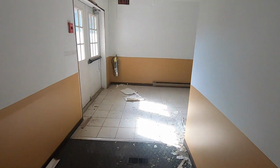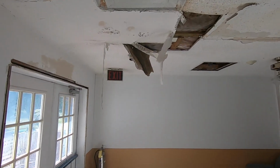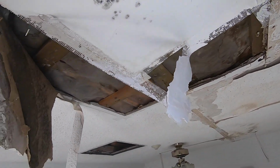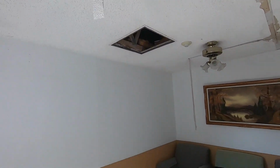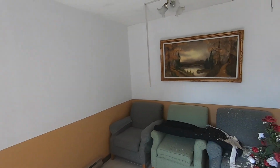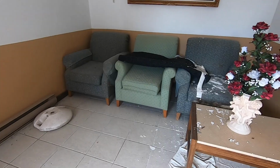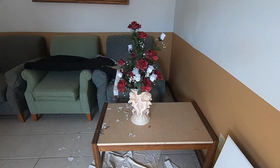We got quite a bit of water damage coming in from the ceiling over here. Look up right here, guys. A lot of water coming in from the roof down the ceiling. Got this beautiful sitting area with that gorgeous piece of art hanging right there. Few chairs and some fake flowers there.